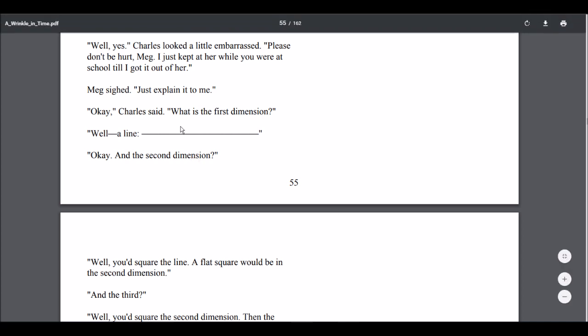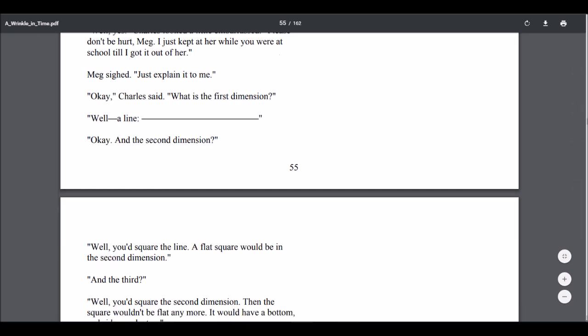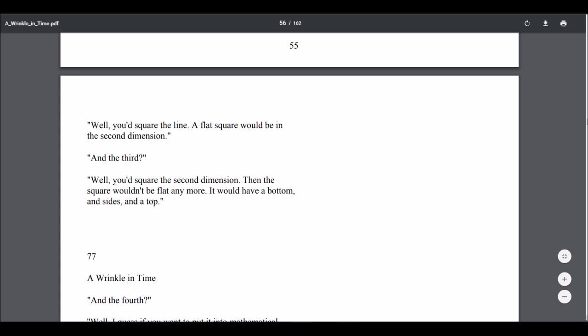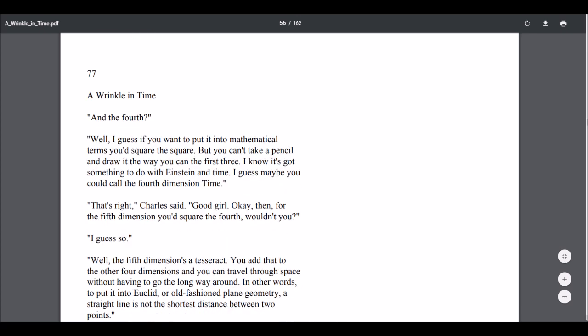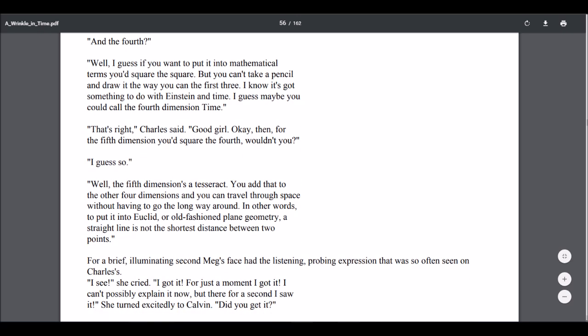They explain it here in the book, A Wrinkle in Time. First dimension is a line. The second dimension, you square the line. A flat square would be in the second dimension. The third dimension, you square the second dimension. Then the square would be flat no more. It would have a bottom, sides, and a top, which would be a cube. And the fourth dimension, you'd square the square. In other words, time. They describe it here. And then the 5th dimension is a Tesseract.